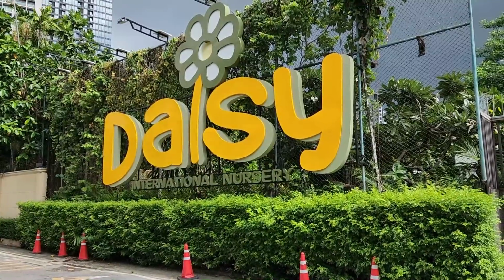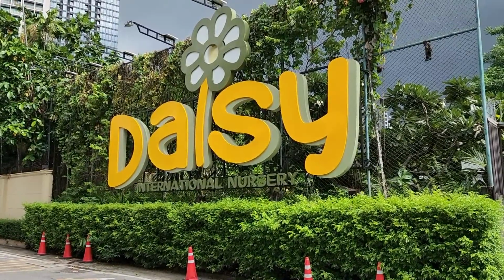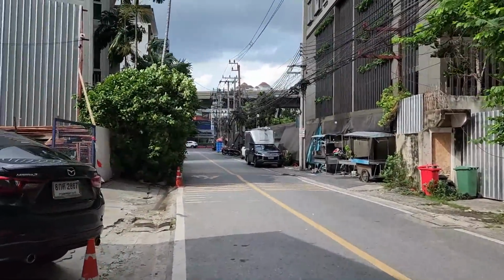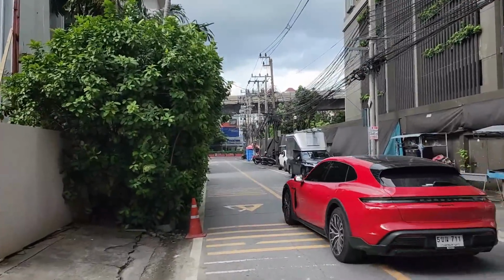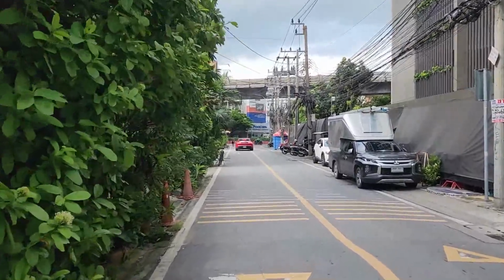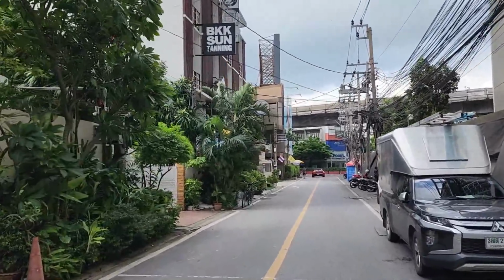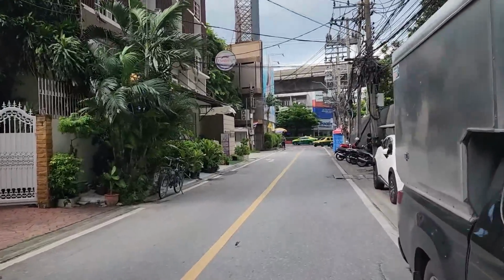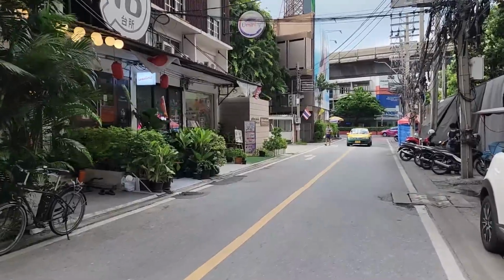And I don't remember this large sign being here, Daisy International Nursery. And we're coming around the corner and we'll be right at Sukhumvit. There it is, just ahead. I still forget the street we're on. Maybe Soi 34. You know, there's a couple of tanning beds off to the left, and yeah, BKK sun tanning. I love this wind, but we don't just get a nice windy day. We get wind and then it starts pouring.